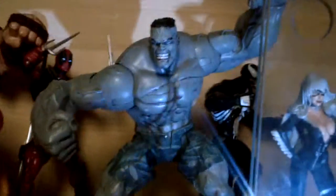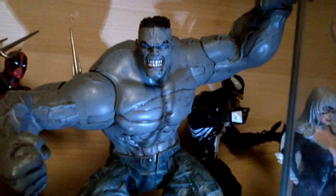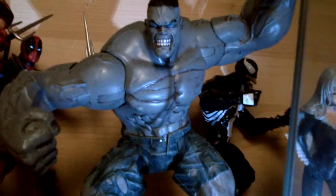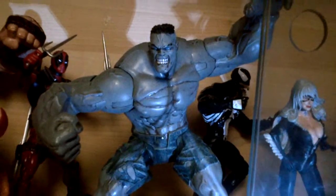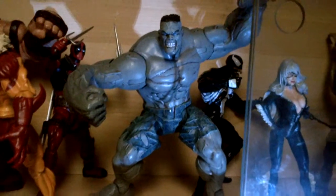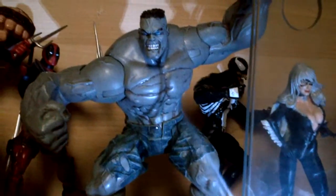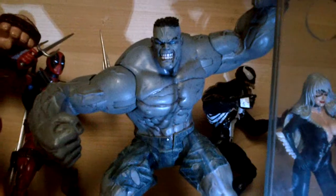So it's a classic Grey Hulk, man. Love it. Like I said, Marvel Select is not really known for their articulation. They're really known for their detail, the whole sculpting of their action figures, but that's great for me. Articulation is always a plus, of course, but in this case, it's alright. I enjoy it for what it is. You can still make it look fresh. Make these guys look like something, put them in some nice fight battles and take some cool pictures.